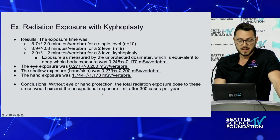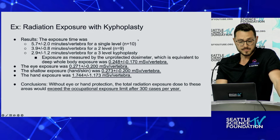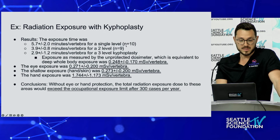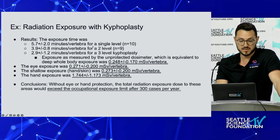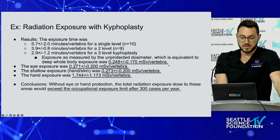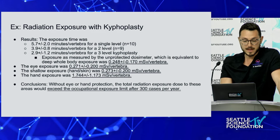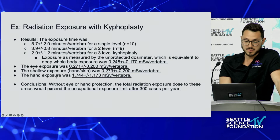This study looked at the radiation exposure when you're doing a kyphoplasty, depending on how many levels you did. This is a pretty small sample size, but it's 5.7 minutes, plus or minus 2 minutes for a single level, add 3.9 for a 2-level, and 2.9 for a 3-level kyphoplasty. So they were looking to see how much radiation you're getting with an unprotected dosimeter, looking at the eye, the shallow exposure to the skin, and the hand exposure.